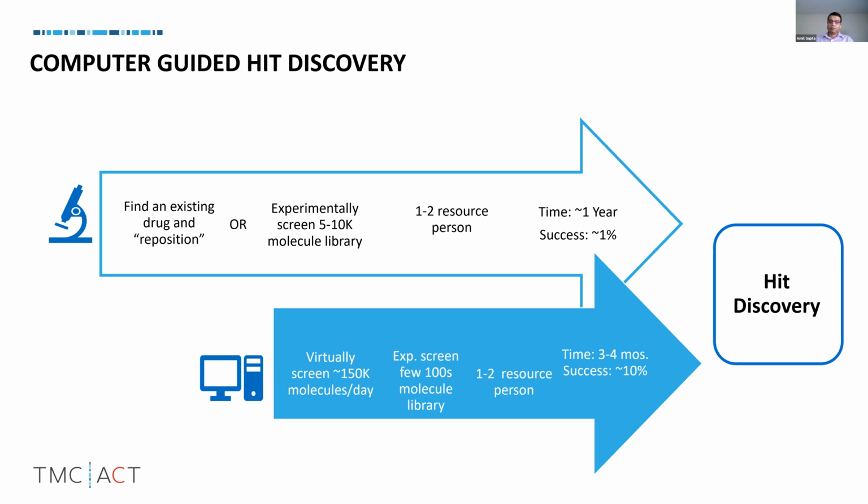At the same time, if you involve the computational processes, you can really speed up the process. Instead of screening many thousands of compounds, you could probably screen a few hundred compounds, and a 10% success rate is nowadays common, and at the same time you can reduce the timeline.